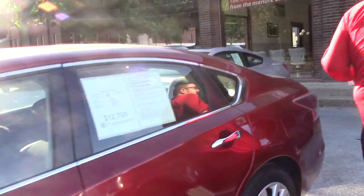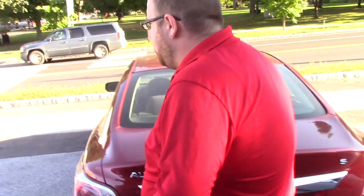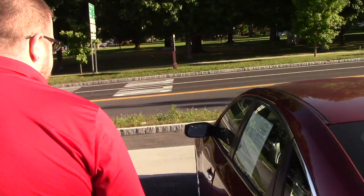I'll bring you around the back, pop the trunk here. As you can see, you got plenty of space back here. 60-40 split folding rear seats for additional capacity if needed. I'll bring you up to the front here so you can have a good look at the interior.